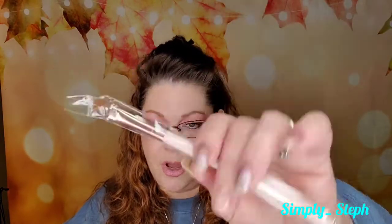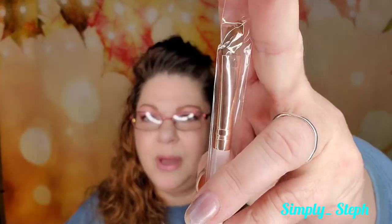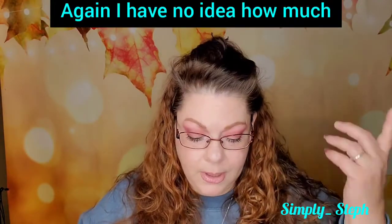So instead of 4 brushes, we have 1. The name of the company again is Beauty by a Bird. There you have it. And this is a flat shader brush, if you guys can see that through the packaging. Probably not. Let me hold this up like that. See? Okay, so there's that. And I don't know how much one brush is, if I can even check it out. I will link the total.